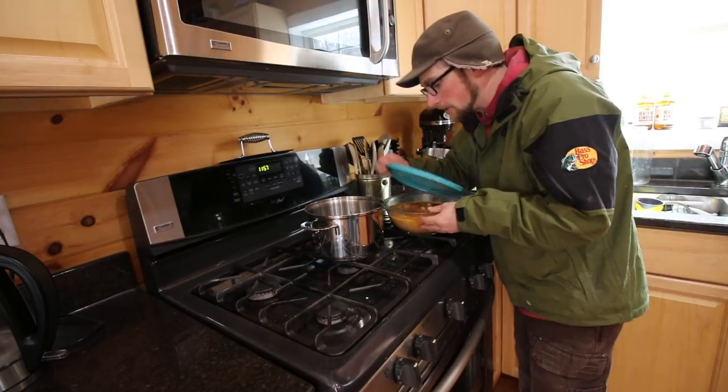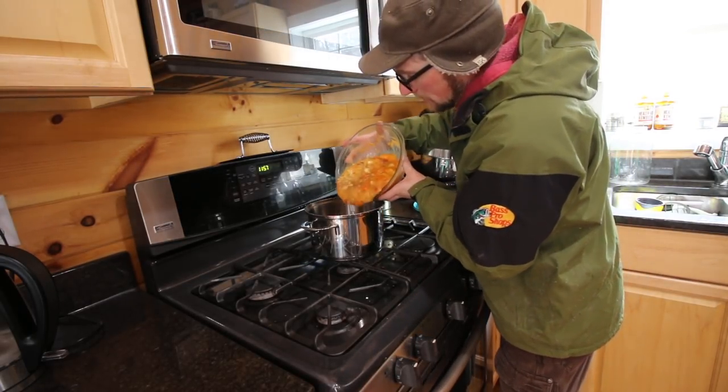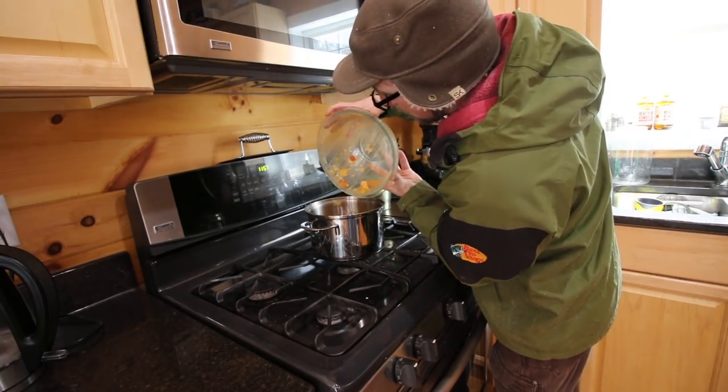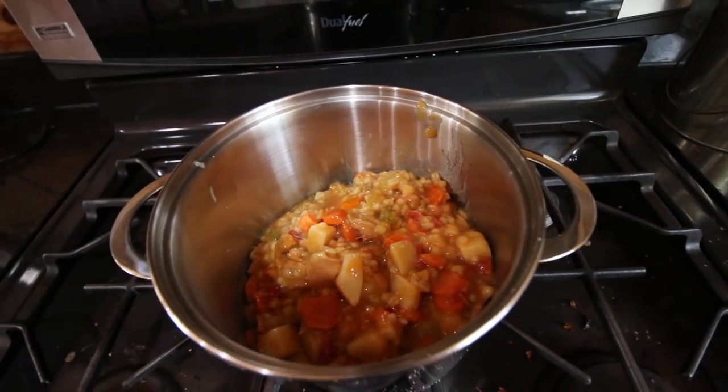Almost that time for lunch. The girl should be home shortly from running around doing some errands. Let's get the soup warmed up. That'll make a good lunch on a chilly day. Nice chicken barley soup.